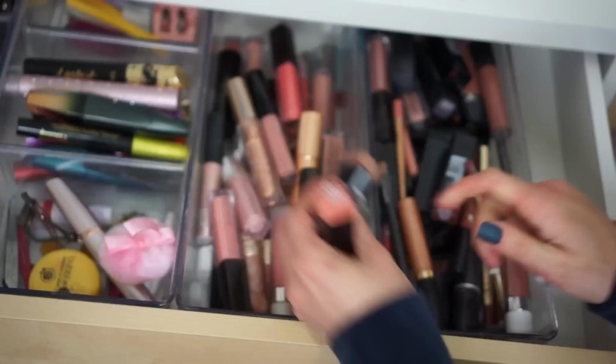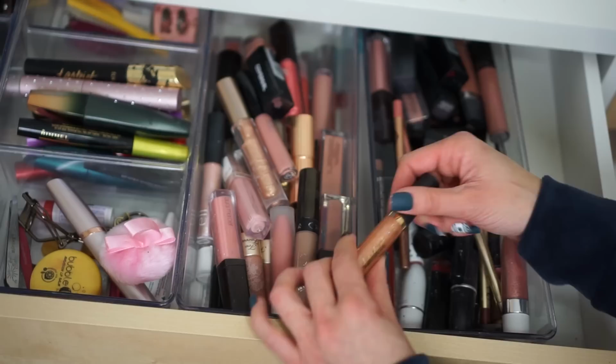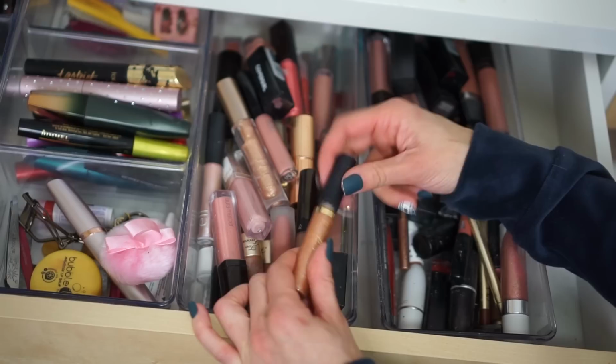Too dark. Really, really did not like this. From Tarte, it's the lip paint. I feel like nothing comes out at all. I have to dip this in 20 times just to get even the littlest bit of product on my lips. And the color is just not my favorite. I think I got it in a BoxyCharm, so I'm giving that away.